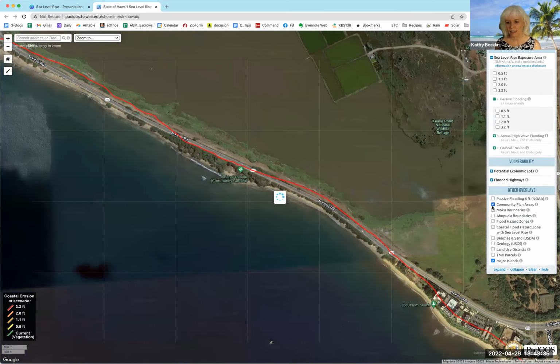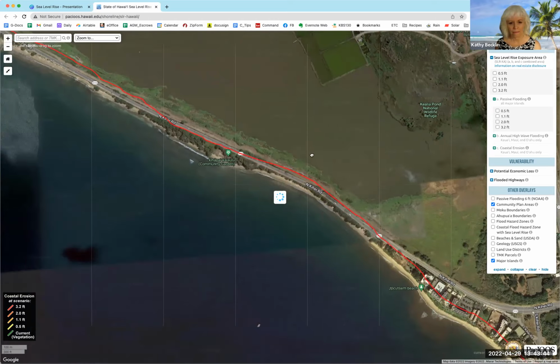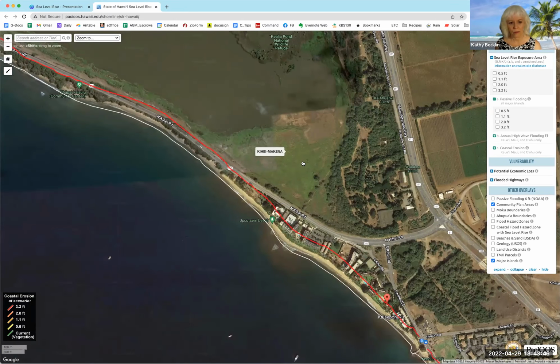Community plan areas, it's kind of nice to show when you have to zoom out. So yeah, this whole area is the Kihei Makena community plan. And there's people responsible for each community plan trying to look at the future and what's happening.